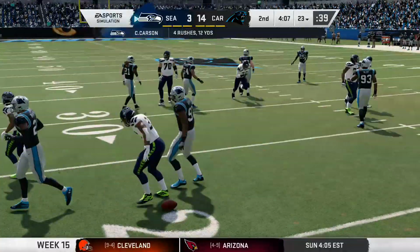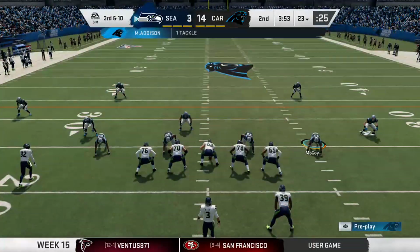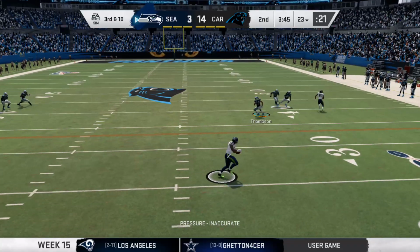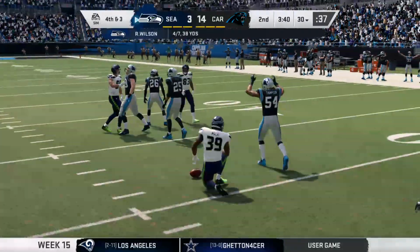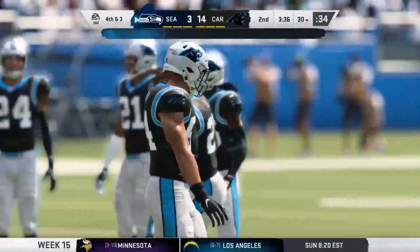The second down play, not much better than the first, just a gain of 1 there. The Panthers turn to their nickel set here as they get ready for 3rd down. From the shotgun, Wilson. This goes to Mack on the check down. And a good tackle there right around the 30 stops him short of the first down. 7 yards on the play, and it'll be 4th down.